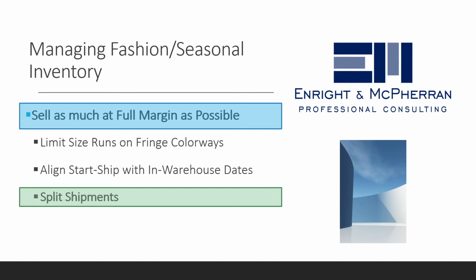This is where the better sales teams are consistently working with their retail partners to advise them of any delays. The better the communication, the better the probability that the retail partner will allow for the shipment to be split so that the ready product can be shipped.